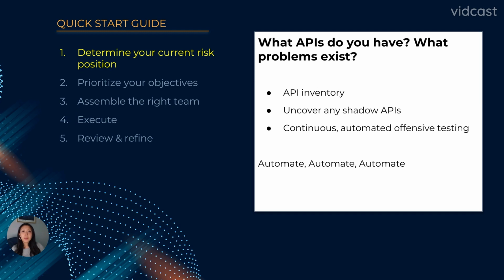API sprawl has become the top reason that poses a threat to API security. So we need to first answer the key question: what APIs do you have, and what problems exist? You can't fix what you can't see. This is where having a single source of truth around your API inventory becomes truly foundational in approaching this challenge and identifying the problems or issues among that inventory. Having continuous and automated offensive testing in place is extremely valuable. Your tech landscape is probably too big to do all of this manually. You could technically do it via a SWAT team, but the recommendation is truly to automate this, because your man hours are better spent in steps 2 and 4.